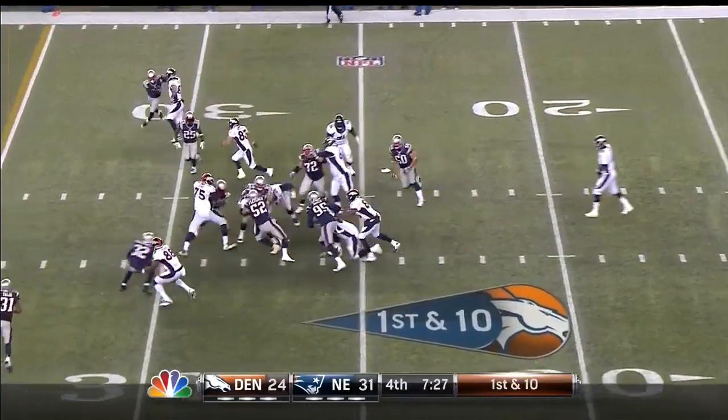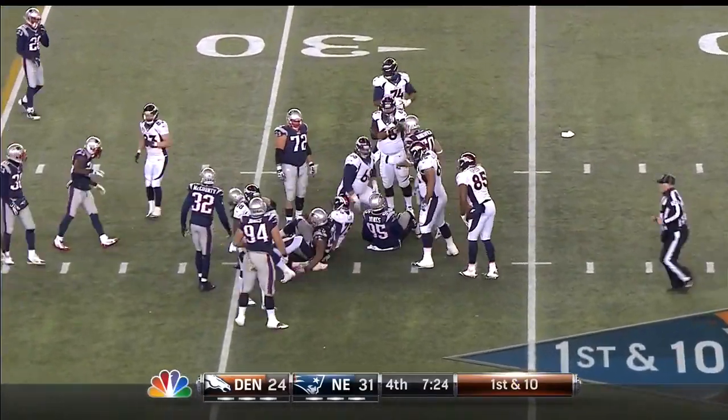From the 25, on the ground. Moreno picks up about 4.